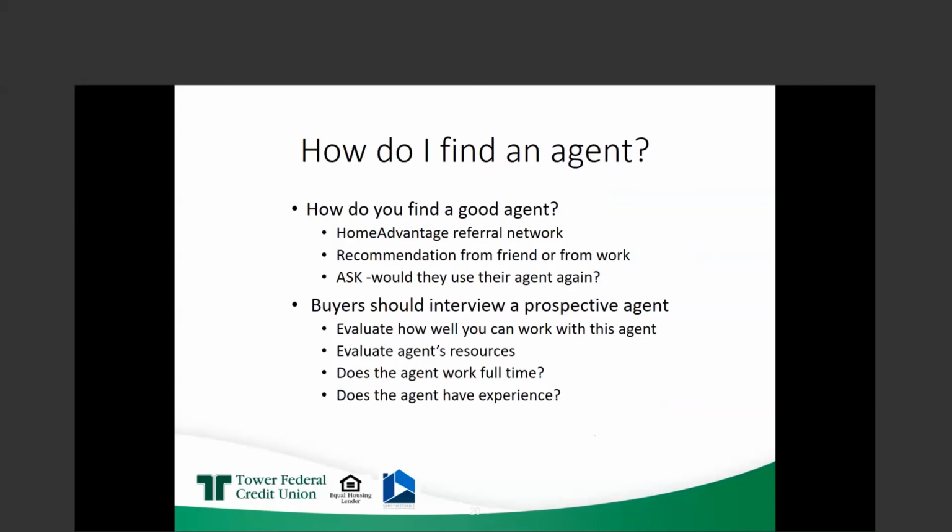We do think you should interview your prospective agent, and make sure how well you can work with them, how well the personalities work together, the resources that they have, and again, whether they work full-time or if this is just a part-time business that they're starting. And then, does the agent have experience? These are some important questions that you really want to ask.